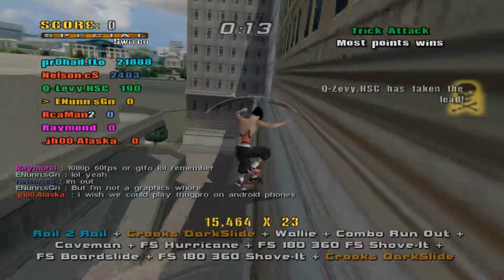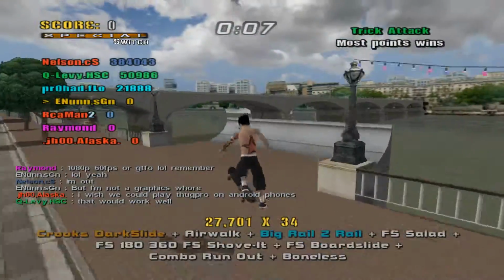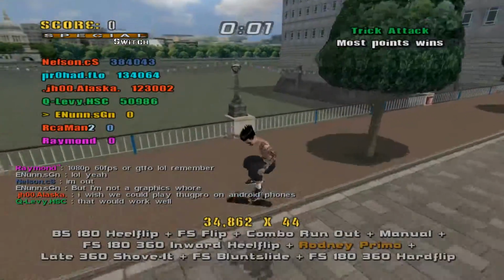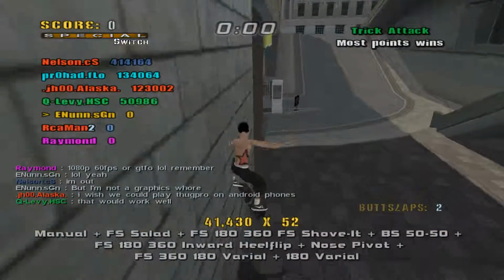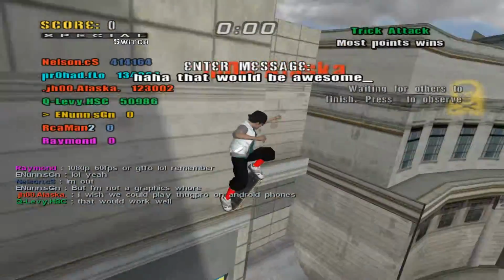I tested GTA 4, runs fine. Thug Pro runs fine. THPS 4 runs fine. I really wanted to get that game to work perfectly. I got EPSXE working perfectly. I have tons of games to test, and I haven't tested them all yet. But guys, I'm pretty happy. I got a new computer, so expect more content in 1080p and probably in 60 FPS.